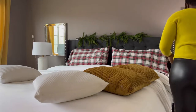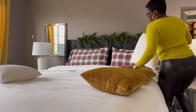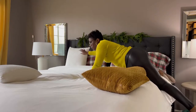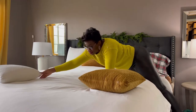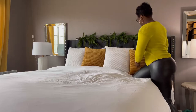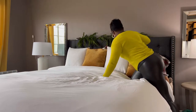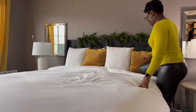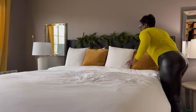When I make my bed, I use 26 by 26 euro sham pillows. However, I did not have the color in the pillows that I wanted to have, and I just wasn't about to buy anything else. And plus, I really kind of wanted to see the plaid pillowcases that went with the sheet set. So I just used these 18 by 18 pillows that I already had. I had some in gold, had a couple in white, and since they match with the bedroom, I just decided to go ahead and use those.